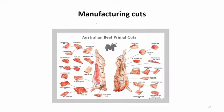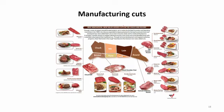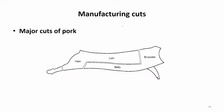Now these are more detailed cuts according to what we call Australian beef primal cuts. The Australian authorities give this instruction on how to cut large and smaller cuts like this. Of course, these parts of the cuts are suitable for making different dishes, different meals at your home. And this is another instruction.